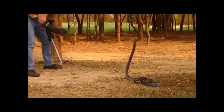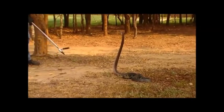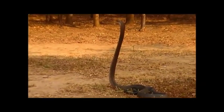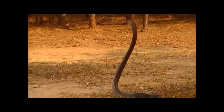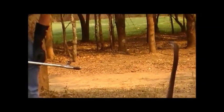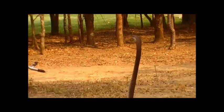And these types of snakes, they are territorial. They'll live in one area for a long, long time. They'll cover an area of a few square kilometers, and they will always come back to the same lair, where they will remain for years until they're disturbed. Now this one's obviously making the golfers nervous. Been seen many times. So we'll take it away and release it somewhere in the bush.